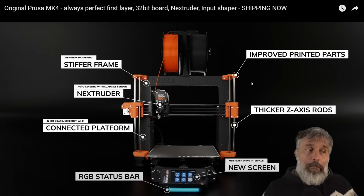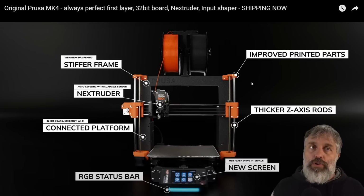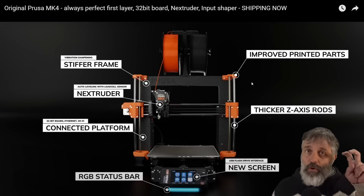I've never talked to him, but it certainly appears that basically he got told to knock it off. Prusa didn't want him making Prusa printers better. Prusa just wants to sell you 3D printers. So it's not a DIY project. Don't fall for that. And improved, it's not improved.